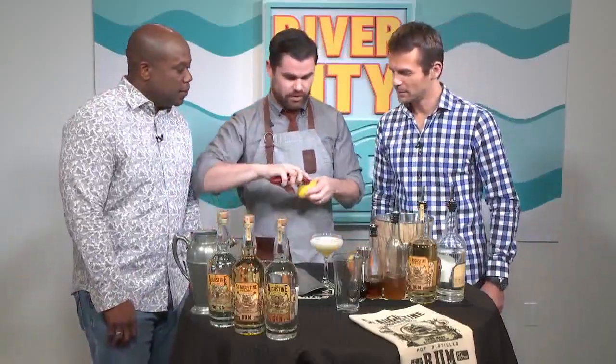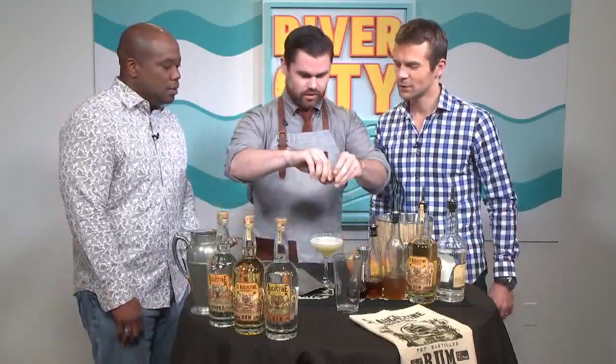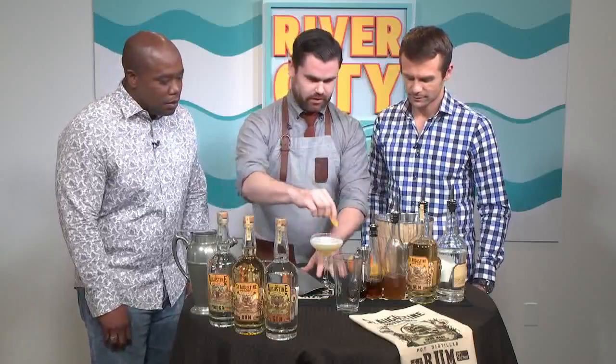And then to finish it off, just a little bit of lemon oil, just the same thing we did with the orange there. It's a nice little touch to it. Express that right on top there, a little bit around here.